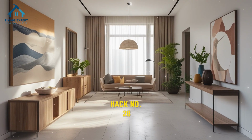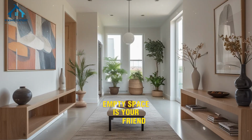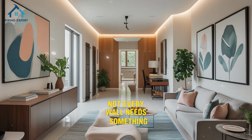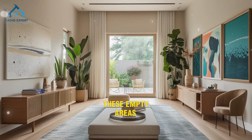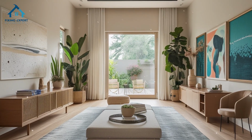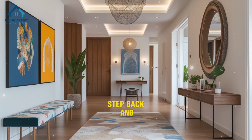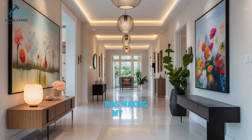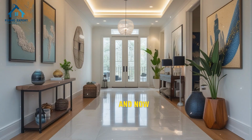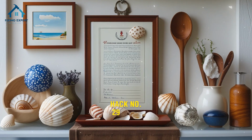Hack number 28. The power of negative space. Empty space is your friend. Not every wall needs something on it. Not every surface needs stuff. These empty areas give your eyes a place to rest. Remove one thing from each surface in your home. Step back and see how much calmer it feels. I took down some art that was making my hallway feel busy, and now the whole area feels more peaceful and spacious.